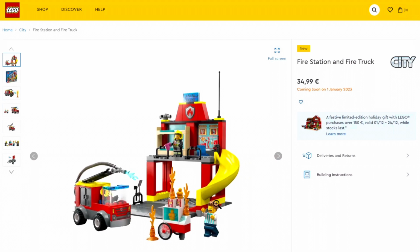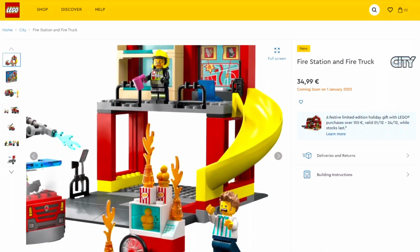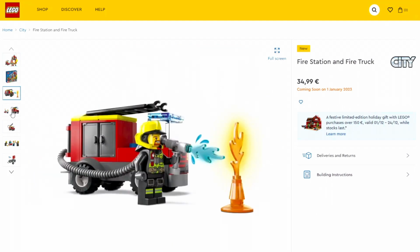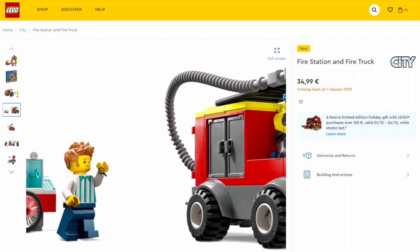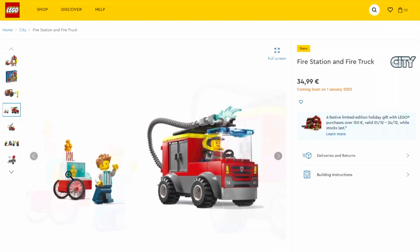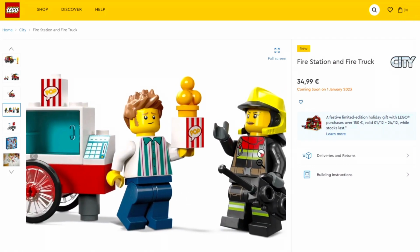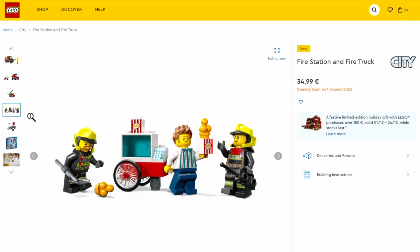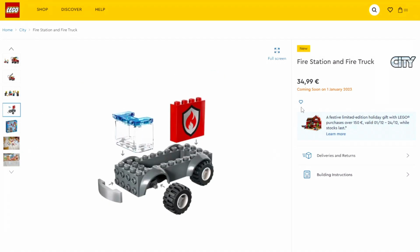I think this one is probably going to be slightly more popular with the children because of the slide, but the personal standout for me is the face print on the popcorn seller, which I really like because of the sideburns. That's just me. I like sideburns, and I think it's a really good looking figure. So I think that's the standout for me. I like the helmets as well. I think they were introduced in the last season, but otherwise this is pretty straightforward 4+ material, and as usual a little bit overpriced at €35.